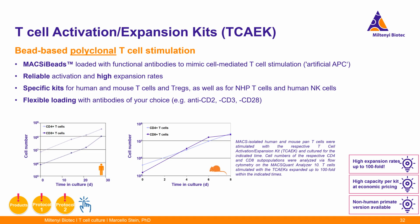As seen in the graphs, both mouse and human expansion rates surpass very well 100-fold for both CD4 and CD8 positive T cells. T-cell activation expansion kits are not only consistent in their performance, but also very economically priced, especially when considering their high capacity per kit. Please let me also point out that we have a non-human primate version available.